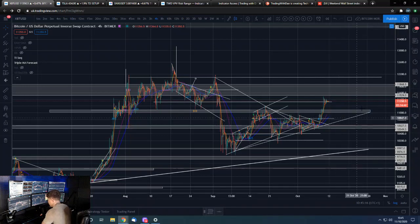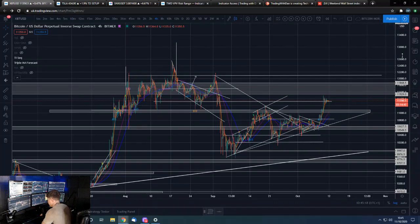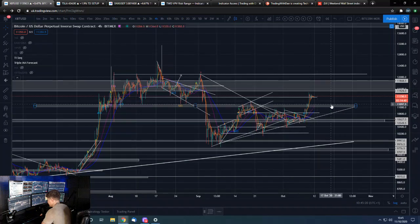But that isn't, in my opinion, statistically the most likely scenario. I think we'll either just play out this range, back test here, play out this range, maybe have a fake out on a wick basis, a bit below it, grab some liquidity. But realistically, I think things are generally turning up now.